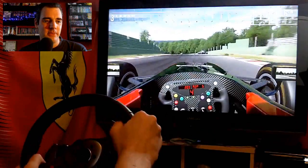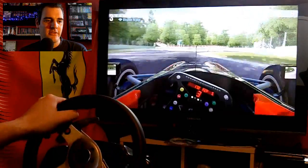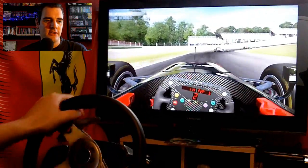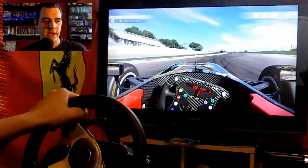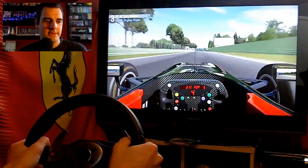Gently on the power again at the top of the hill, and then braking down often into fourth there for that first bit of curve, and then down into second, trying to get the car in. Gentle with the power. But again, I can't get on the power until I know I've straightened the car up.